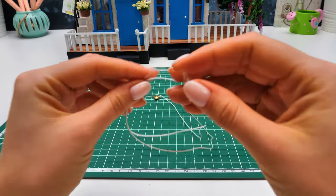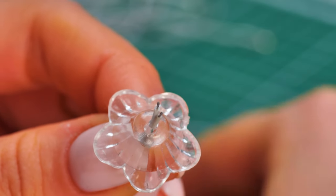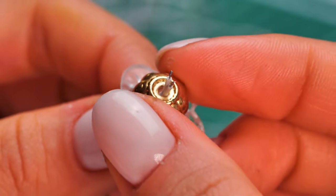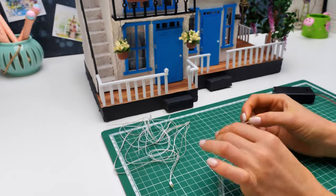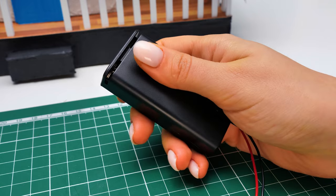Guys, don't forget to ask an adult to help you. This part of the work can be very dangerous. Deal? Tell them, Sammy. That's right. You'd better leave it to an adult. By the way, the LED lamps are powered by batteries. All you need to do is press the button.